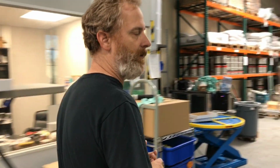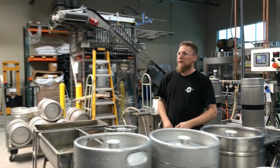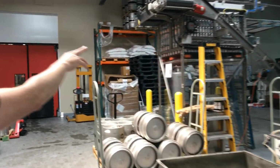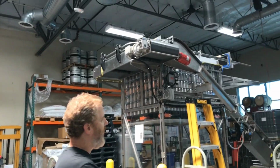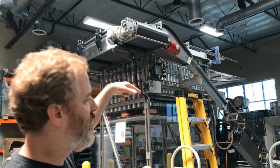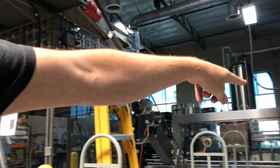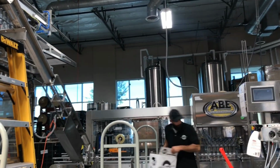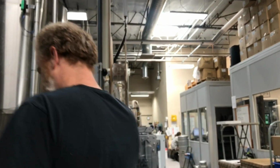So our canning line over here is in a U shape. We start off with our depalletizer. This is where a whole pallet of cans will go, and they will slowly twist down through a rinser to get rinsed out, and then through a filling device and a seaming device. I'll show you around here this direction. These are our 2 keg washers here. Okay.